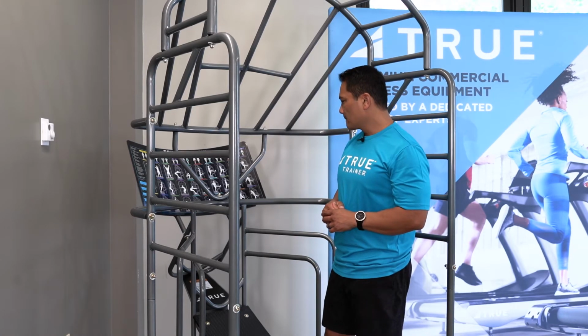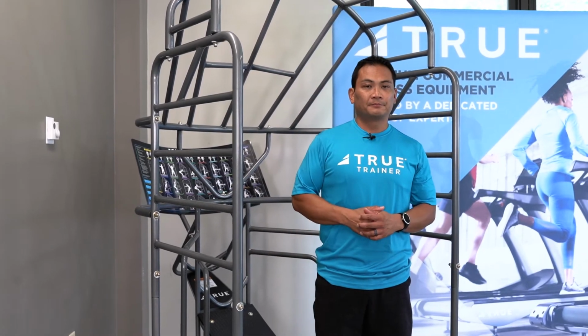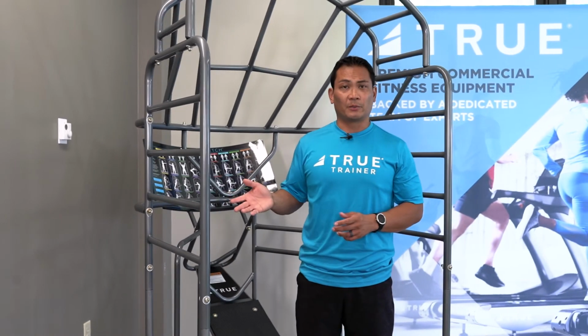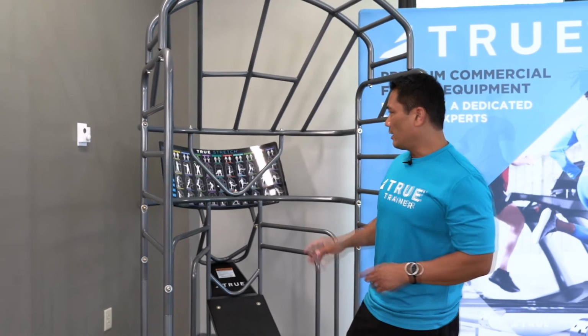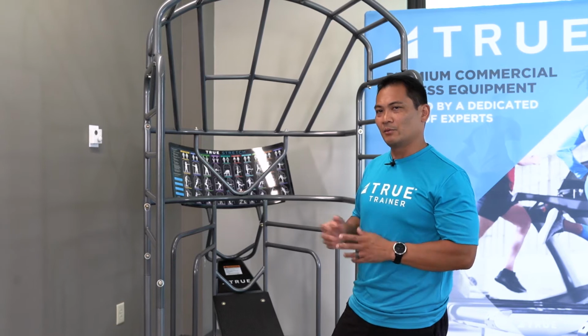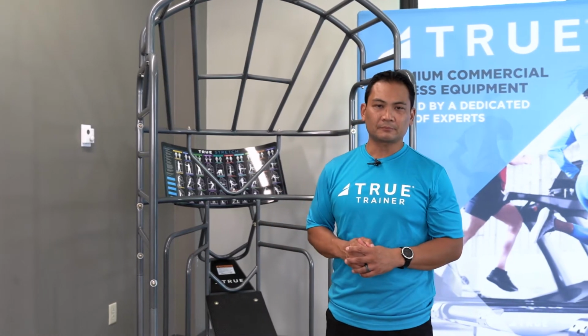The unit itself can withstand 500 pounds, but the unit itself really actually doesn't weigh much. It's under 200 pounds, so it's easy to move. And as you can see in our showroom here, it's tucked away in a corner, so it's not even really in the way necessarily. So it's a win for any type of facility, really.